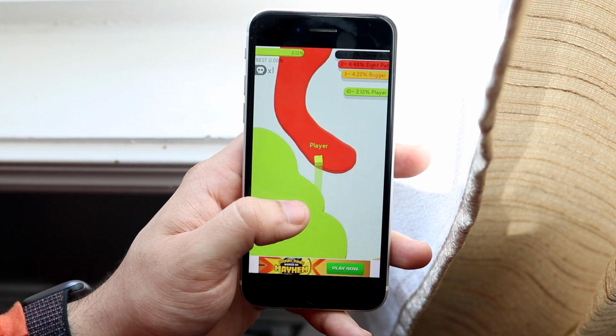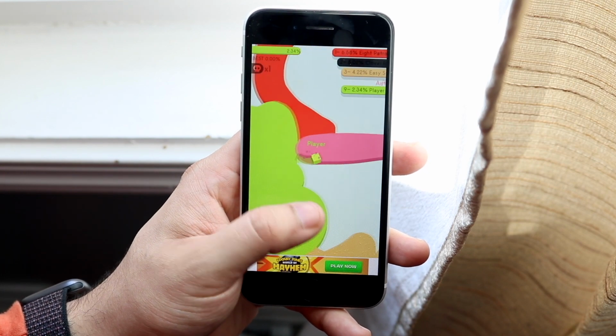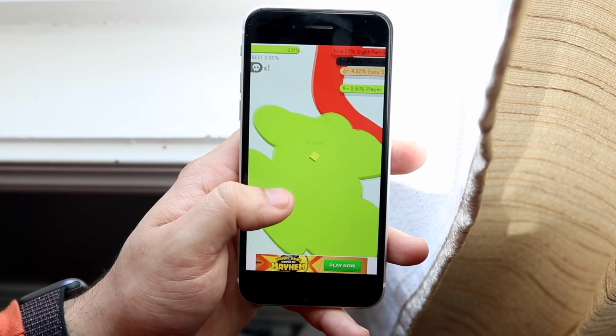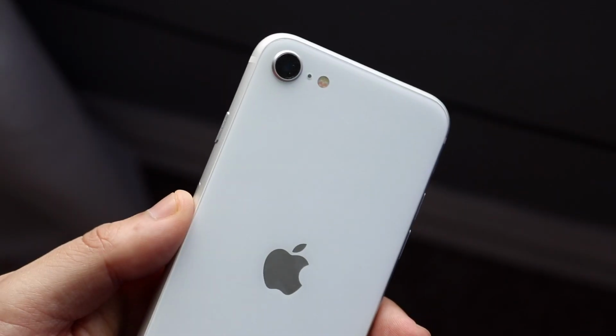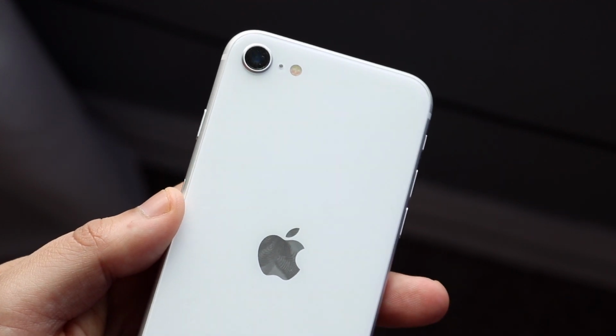Do you need the latest and greatest? If you do, you might need to pick up the next successor, the iPhone SE 3 or the iPhone 12 or iPhone 13 eventually in a couple years. But I don't think the performance is going to be that big of an issue. I think the two main ones are definitely going to be the design and the battery life. So if you're okay with those things, then this will be perfectly fine for you and you can keep it for as long as possible.